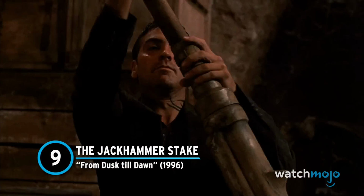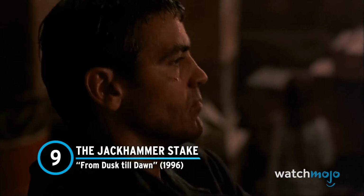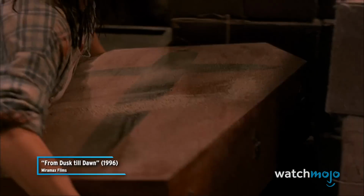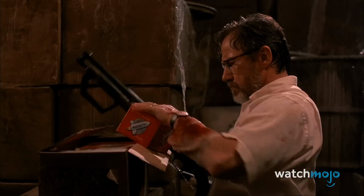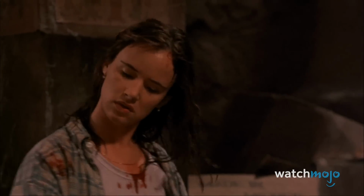Number 9. The Jackhammer Steak. From Dusk Till Dawn. There are, according to cinematic lore, multiple ways to kill a vampire. But why go with the classic boring old steak when you can upgrade it?